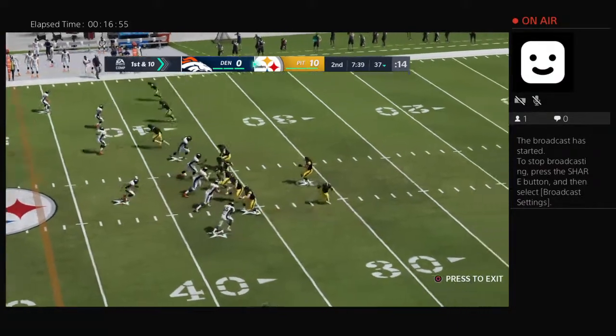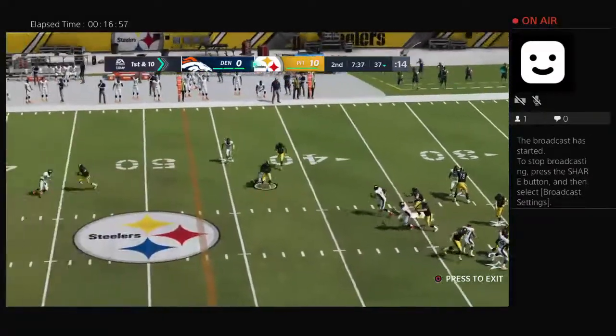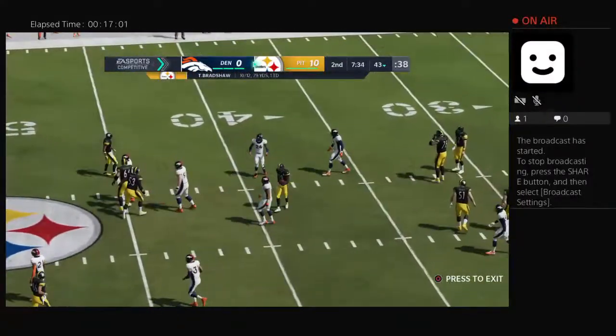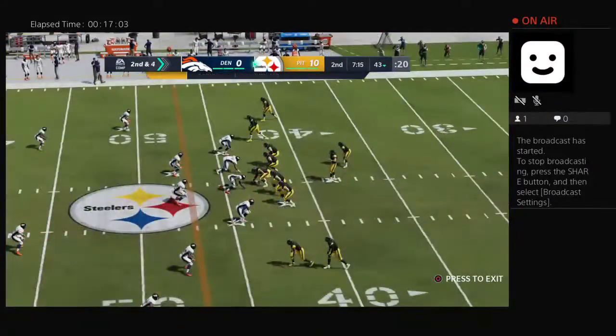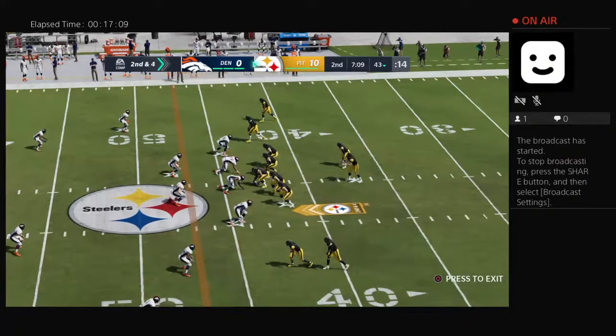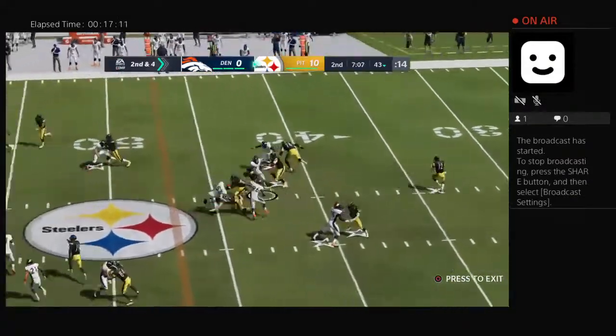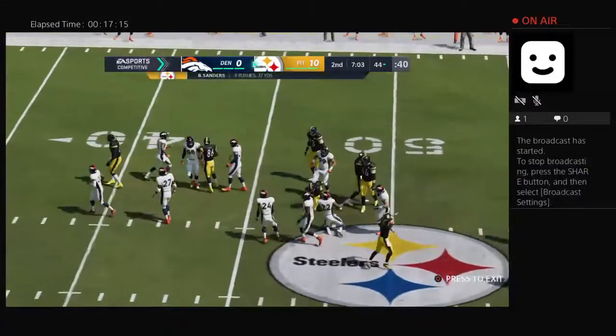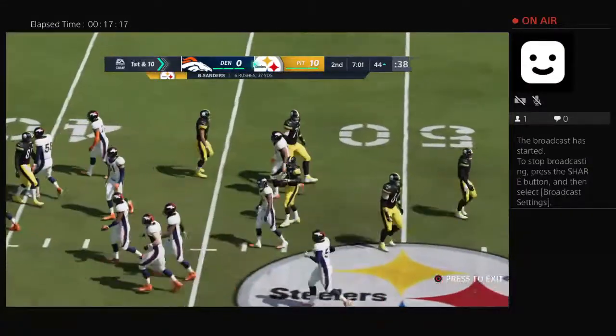No doubt about it. Back to throw now on 1st down. Open man completes it to Smith-Schuster. And a 6-yard gain gets him right around the 43. It's a pickup of 6. Brings up 2nd and 4 at the 43-yard line. From the shotgun now, here's an inside give. And he'll work it across midfield inside the 45.